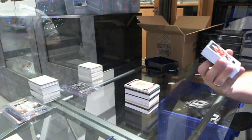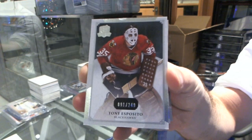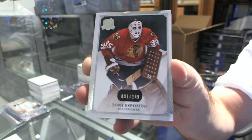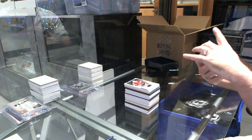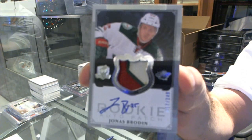We've got number 249, Tony Esposito for the Chicago Blackhawks. We've got a three-color rookie patch auto numbered to 249 for the Minnesota Wild, Jonas Brodin.